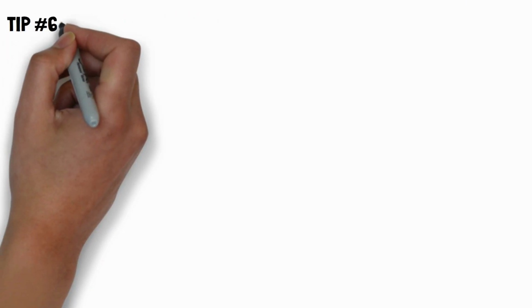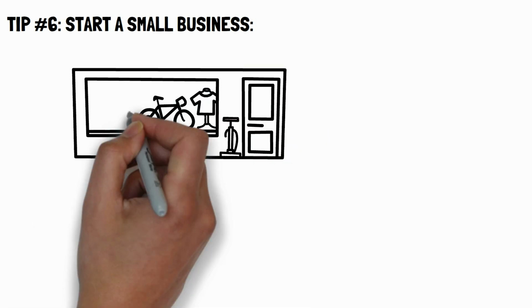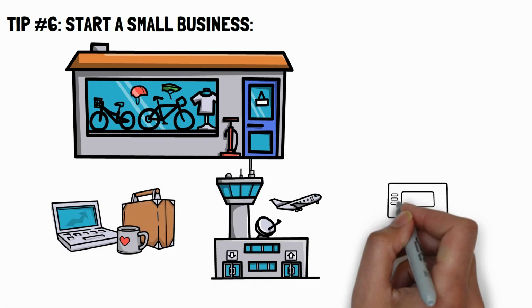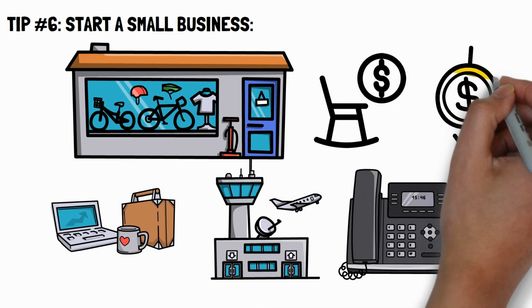Tip number 6. Start a small business. Starting a small business can offer many tax advantages. You can deduct many of the expenses of running your business, including home office expenses, business travel, and equipment costs. Plus, you can contribute to a retirement plan for your business, which is tax deductible.